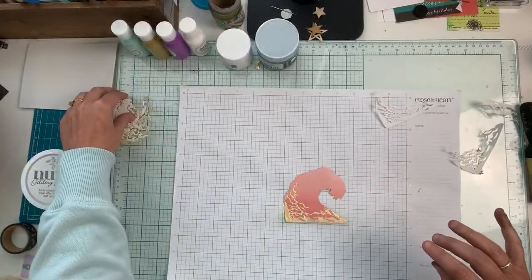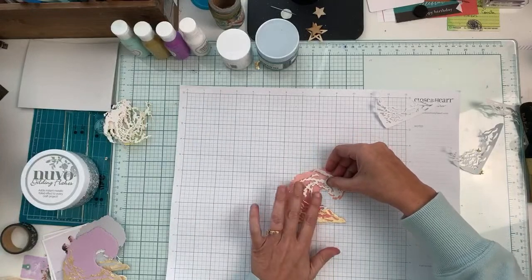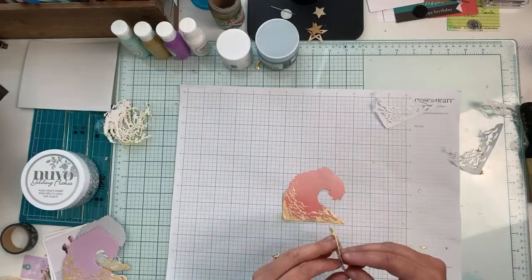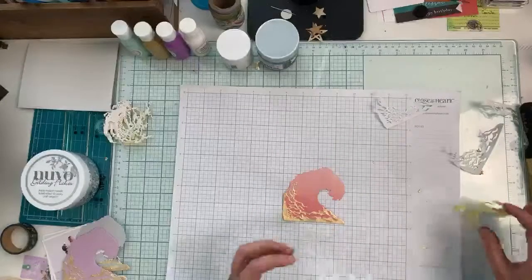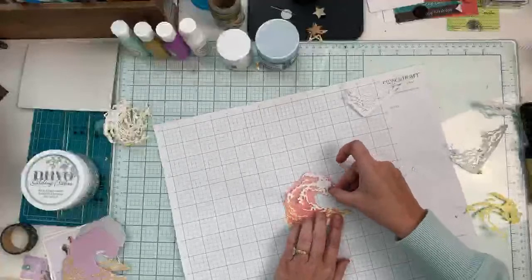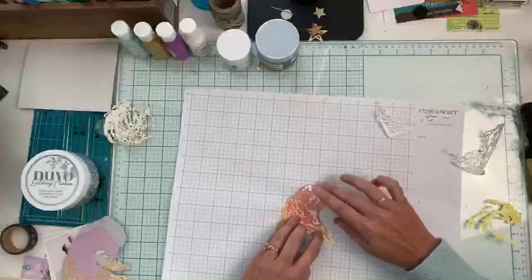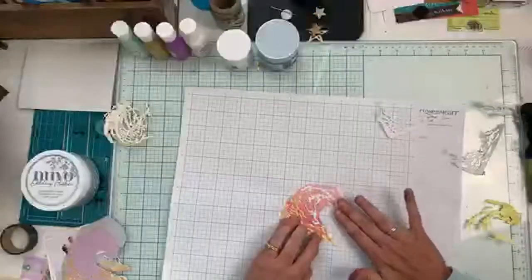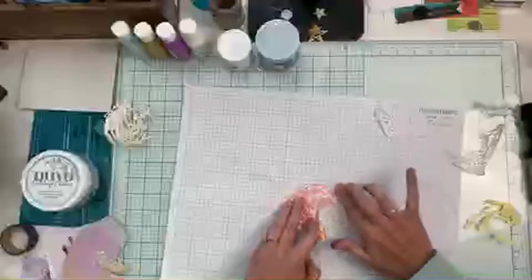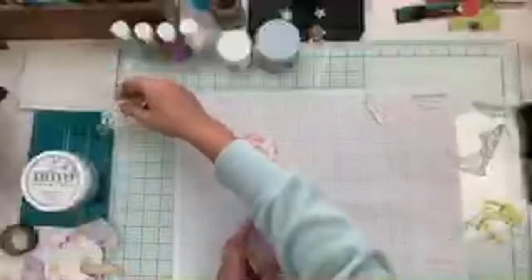Okay, now this here is the other part of the stencil, and it's going to go up in here. That's the same concept as this. I know you can use a paste through a stencil as well, which would be really cool, but I can't remember what paste you have to use. Okay, I'm gonna go ahead and add all of these on. These are kind of a mess.